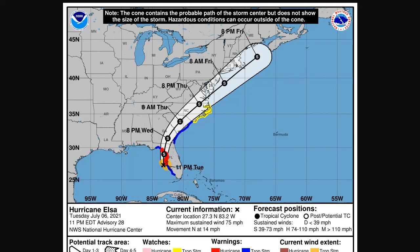This is as of 11 p.m. Eastern time. Hurricane Elsa was at 27.3 north, 83.2 west. Winds were 75 miles per hour, moving north at 14, and that motion should bring it inland in a couple of hours. It could be either a strong tropical storm or a hurricane at landfall, we're not sure, but we do have a hurricane warning from Egmont Key to the Steinhatchee River in Florida with the expectation of hurricane force winds. I'll show you those in a minute.